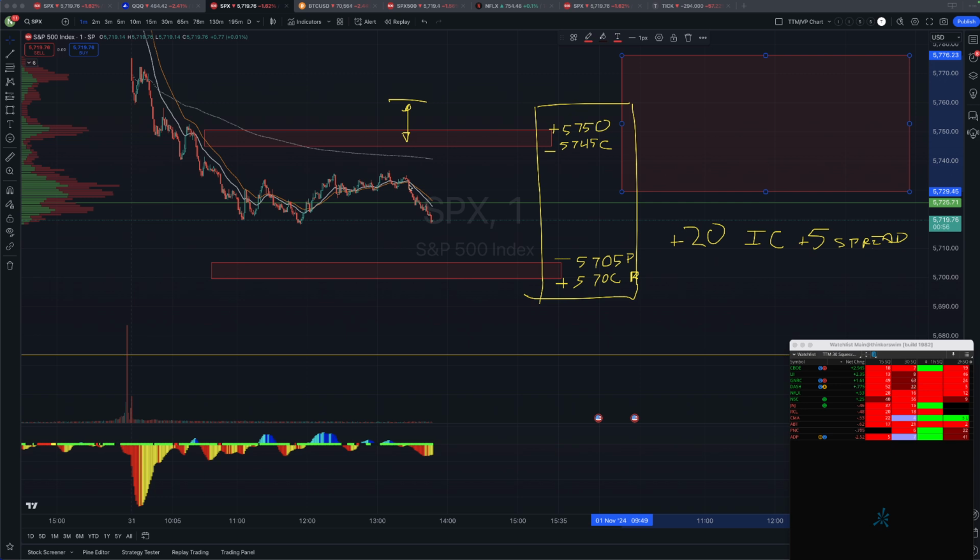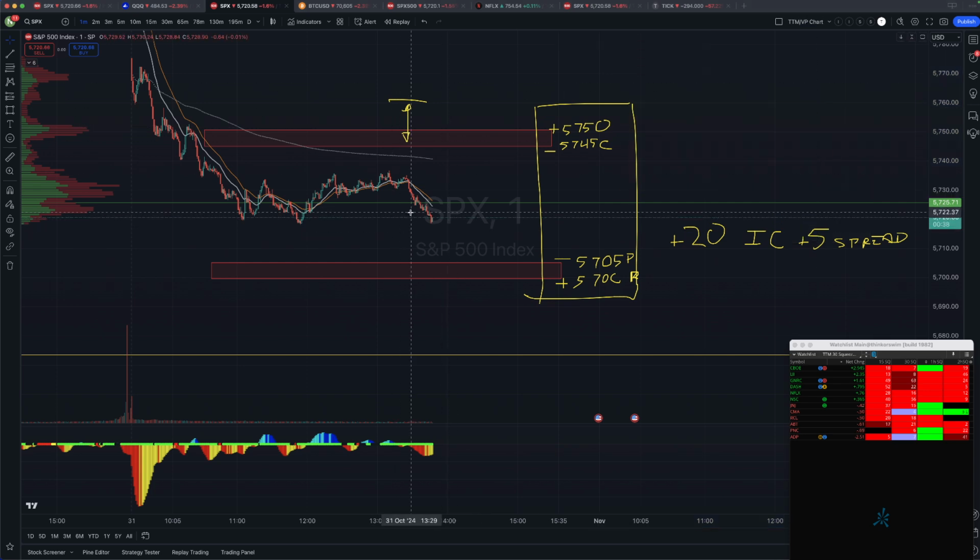And then we just wait to see what happens with these, and then we manage as needed. You can take these off early for small profits. You can have a max loss of 25% of the credit that was given. I don't have any rules set up on that. Like I said, my tests have been letting these expire. I'll manage them sometimes into the close, but as soon as I come up with a little bit better rules for profitability, I will do another video on it. But that is how to trade the iron condor, which is just another great way.